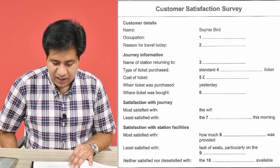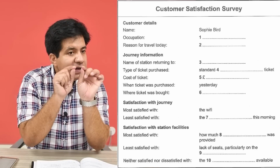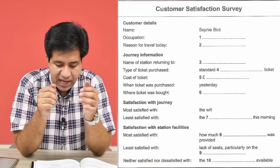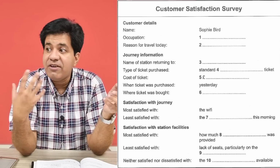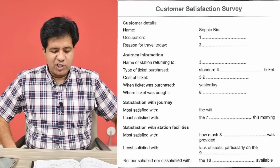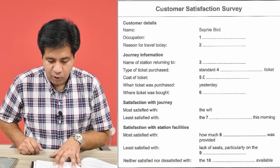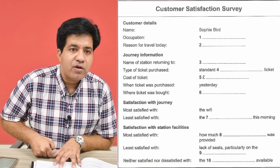Most satisfied with: how much dash was provided? Underline how much. For that they might use the word amount of. How much dash is provided? Amount of dash is provided or given. For provided they might use anything like that. So, how much dash was provided, or amount of, or something like that. For provided they can use a word like given or any other word.